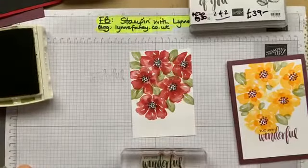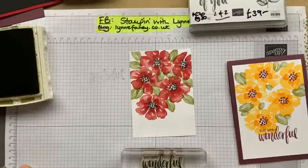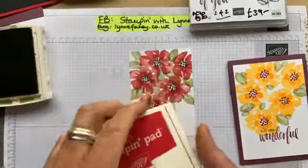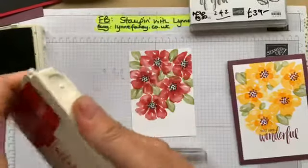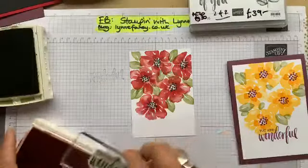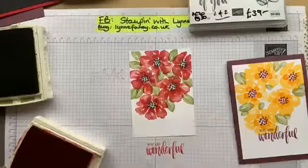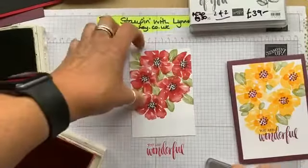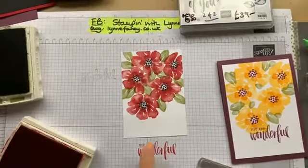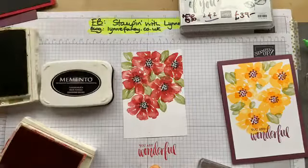I'm just wondering what colour to do it in. Should I try it in the red? I'm still seeing all the thumbs up coming. Here we go. Right, well, let's try it. I'm just going to stamp it on my grid paper and see what the red would look like. Is that going to look too red, or should I do it in black?